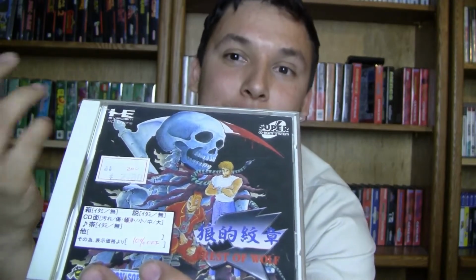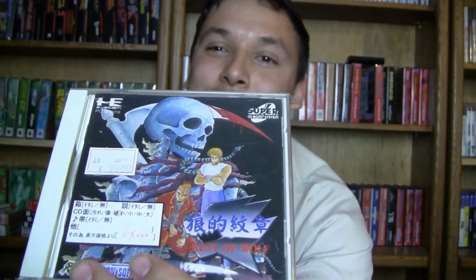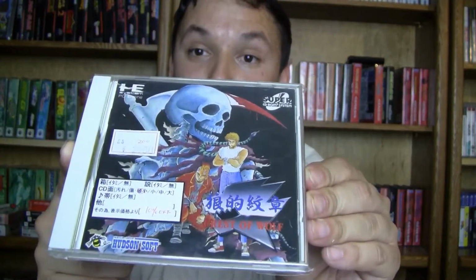But when the Japanese consider something damaged, for us it's like a very light scuff or a very light bang or something like that. So we got that game right here. In America, this is known as Riot Zone. So it's a pretty cool beat 'em up. Very excited to check this out.